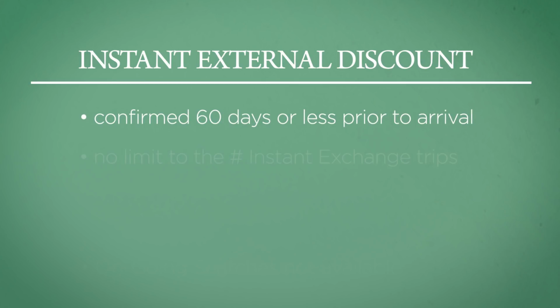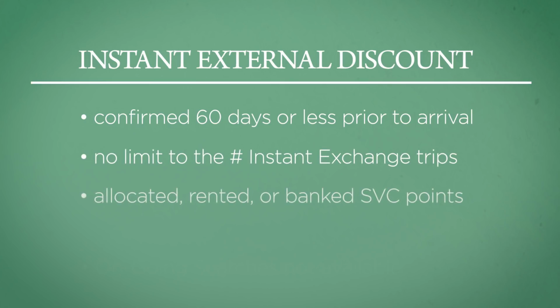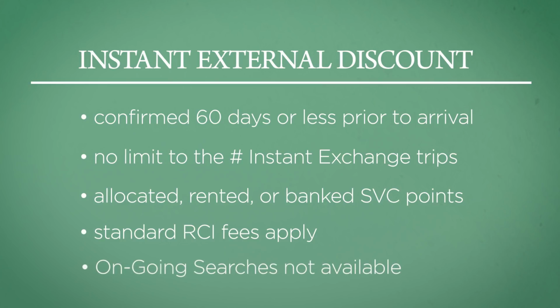However, there's no limit to the number of instant exchange trips you can book, and you can use allocated, rented, banked SVC points. Keep in mind that standard RCI exchange fees apply, which we'll go over at the end of this video. And also, the ongoing search option is not accepted for instant exchange. Members can take advantage of instant exchanges by booking online or by phone.